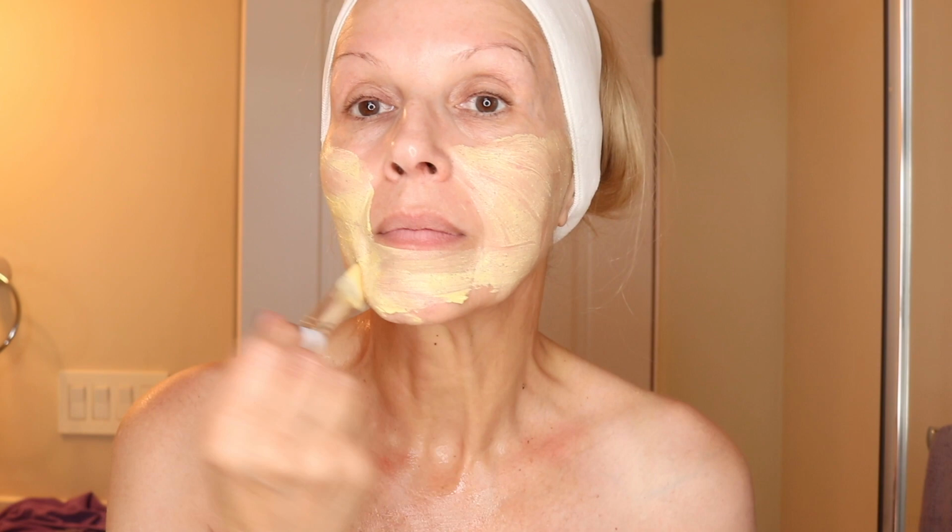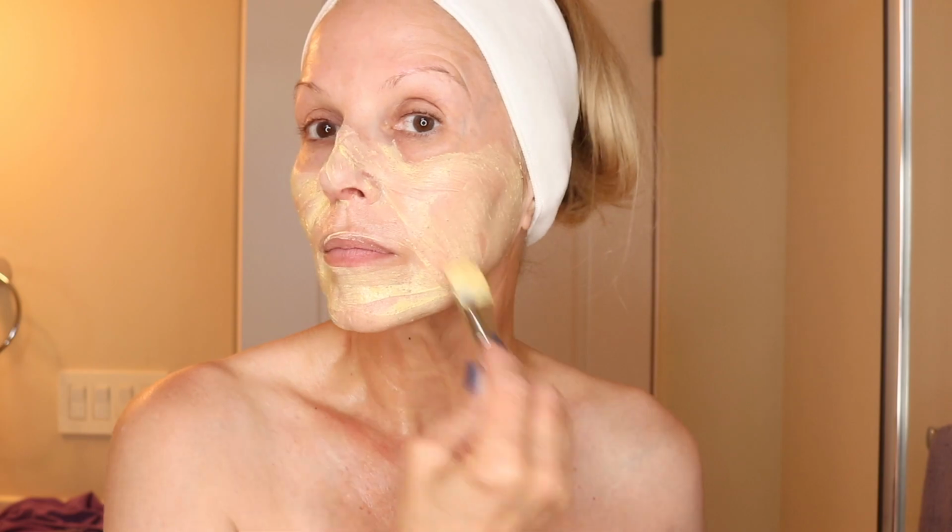I love both of these masks. I have repurchased them several times. The turmeric, it's an ancient way of masking, and brides used to do it in India. I mean, you will notice the brightening by using this mask, absolutely.